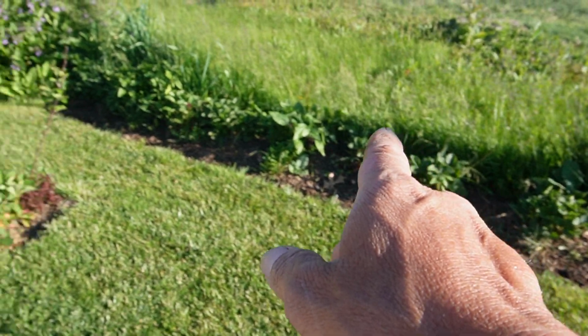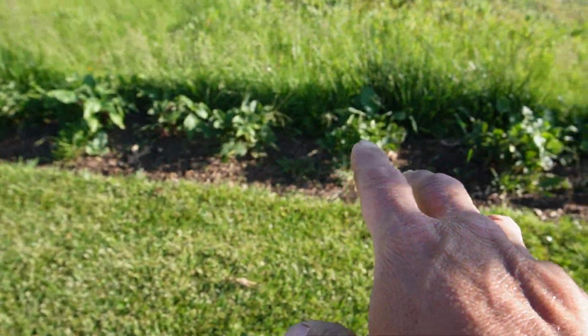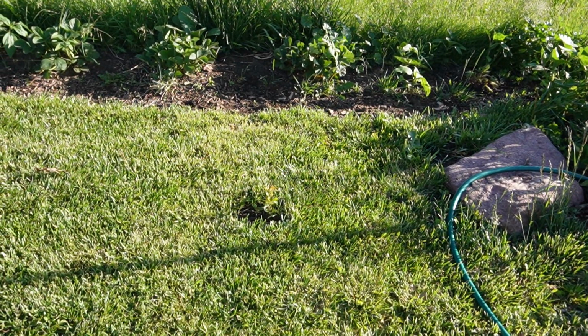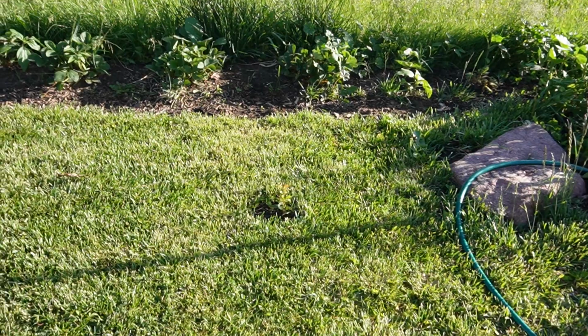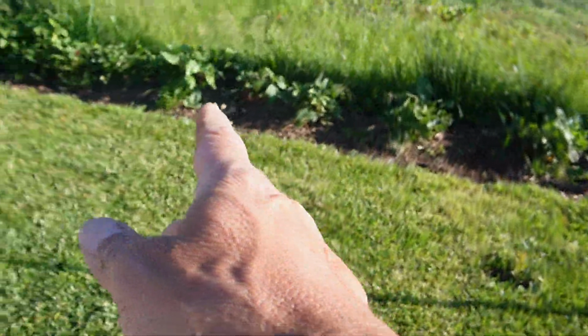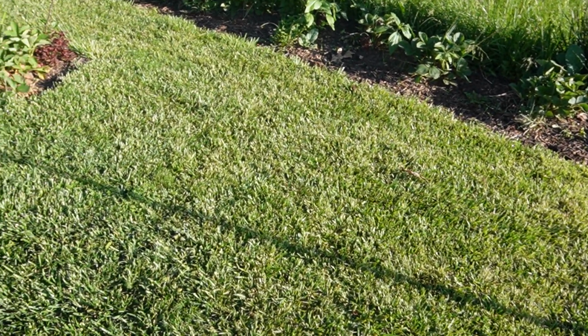Now look at this. Next to that grass barrier, we got strawberries. So instead of spending that money, that water on grass, which is very greedy, and I don't get to eat that grass, I get to eat the strawberries that are coming. And they're flowering. So it's strawberry season.